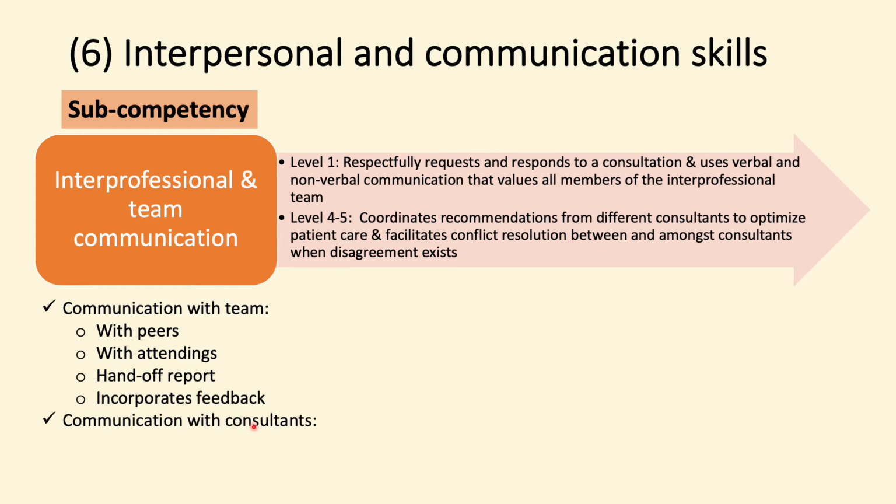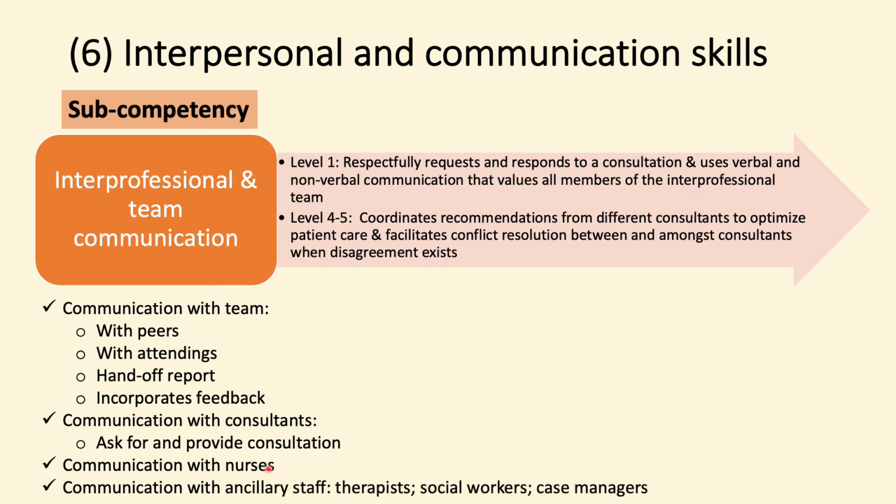So also communication with consultants, whether you are consulting them or you are on a service and you are being consulted. It's really important that you have good communication skills with the primary team and with consultants, and you know how to ask for and provide consultation as appropriate. Also communication with nurses, I think that's really important, especially for the inpatient setting. Also communication with ancillary staff, with the physical therapists, with the social workers, with the case managers. All these are very key providers that play an important role in the management of the patient, especially in the inpatient setting.